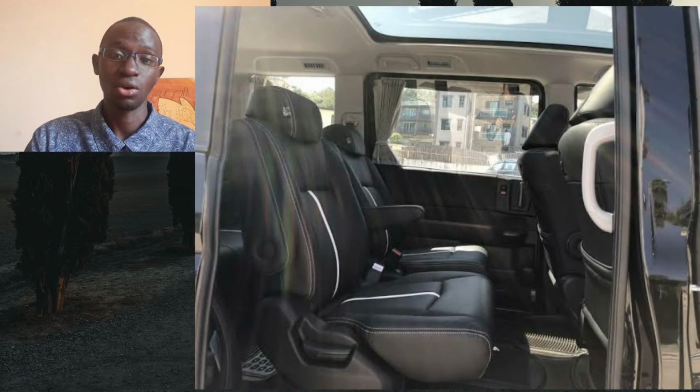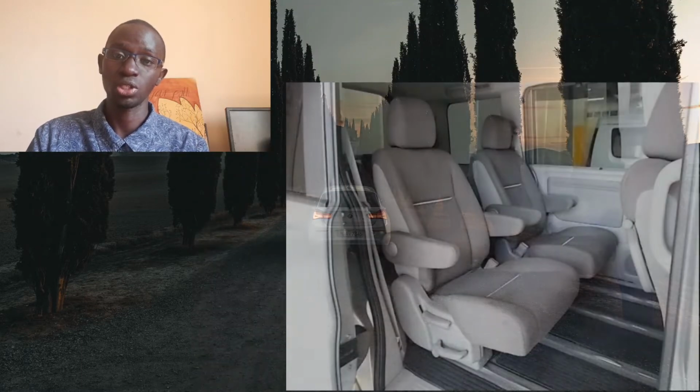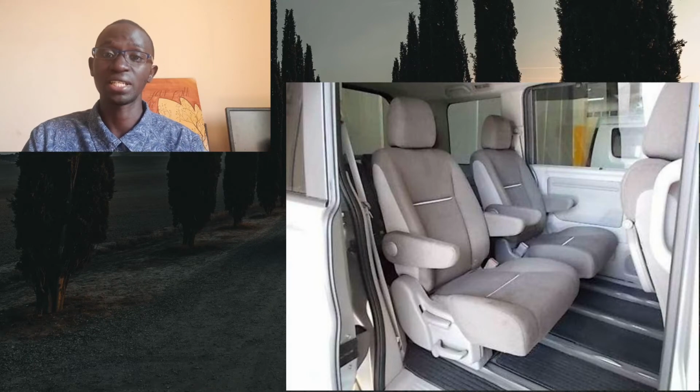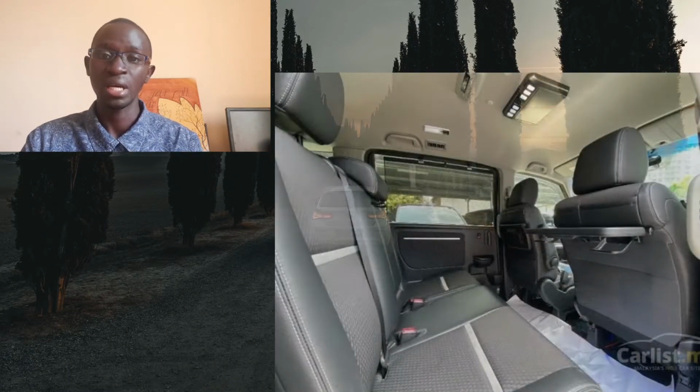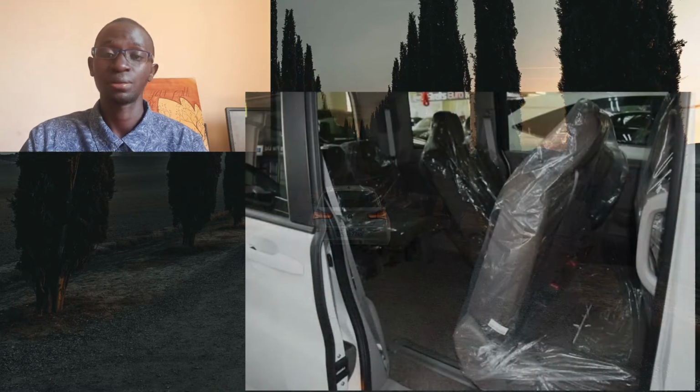At the second row, you can either get two captain seats or a bench seat that can comfortably accommodate 3 passengers. These seats can be moved backwards or frontwards to create more room for the passengers seated at the third row. There are also tables located behind the front seats that can be flipped upwards, so you can have maybe a meal or use it as a writing table. Cup holders are also integrated into these tables.